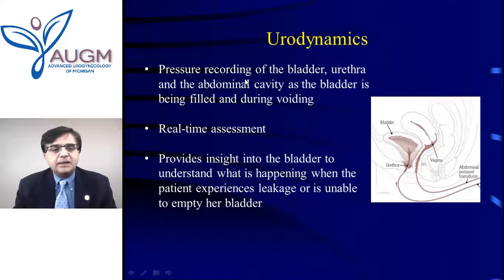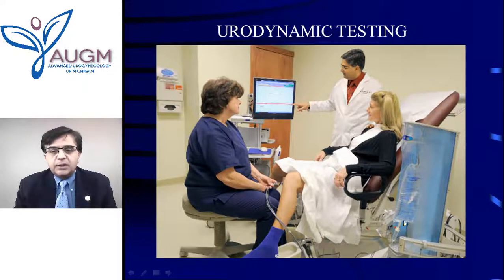So what is it? It's basically a pressure fluid recording of the bladder. What we do is we put a tiny little transducer which records the pressure and also puts water into the bladder. This little transducer measures the bladder pressure. This one measures the urethral pressure. Then we put a second transducer tubing that goes into the vagina, and that measures the belly pressure. So this allows us to measure the pressure in real time as the bladder is being filled up. This is the water that is being put into the bladder by the urodynamicist, and then she's watching on the graphic recording to see what is happening as the bladder is being filled up.